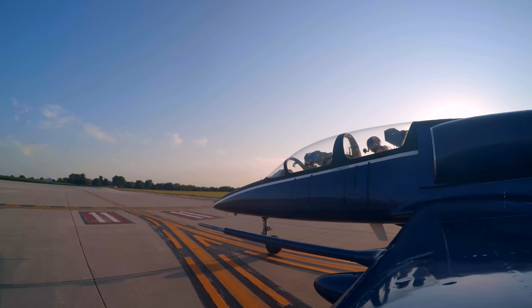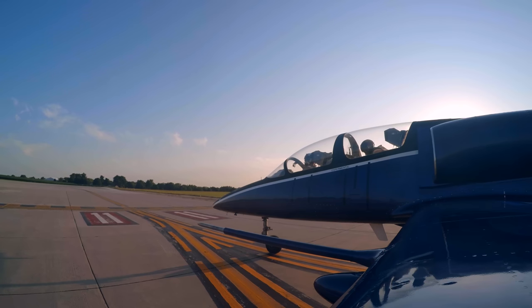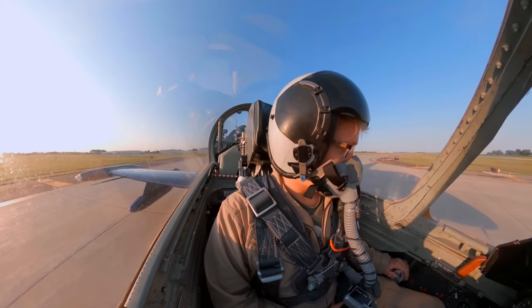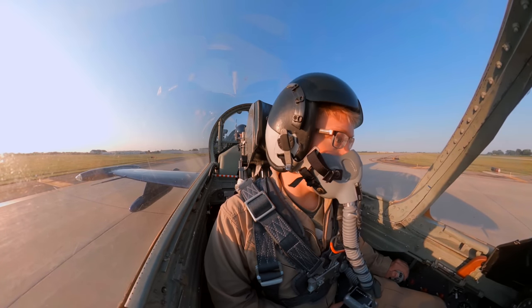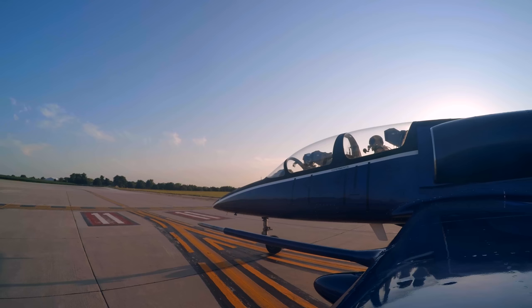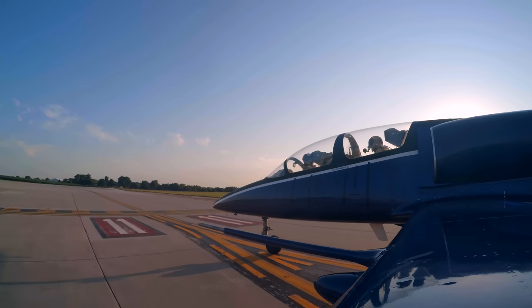Experimental jet 139 Lima, Bloomington Tower, fly runway heading, maintain 5,000. Runway 11, clear for takeoff, change to your departure. Runway 11, runway heading, clear for takeoff, maintain 5,000, and we're gonna push for 139 Lima. You ready to go? Yep.